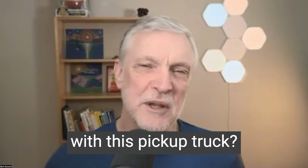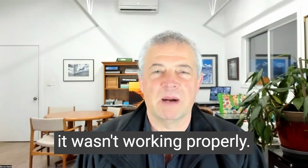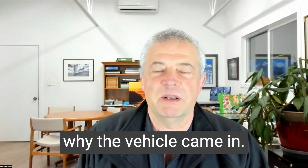So, 2015 Ram. What was happening with this pickup truck? So the owner's complaint was that the power steering wasn't working properly. It was stiff and hard to turn. So there's a power steering complaint is why the vehicle came in.